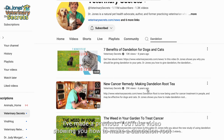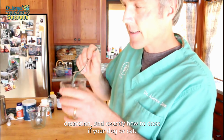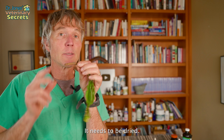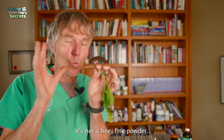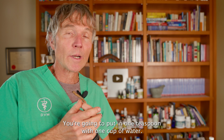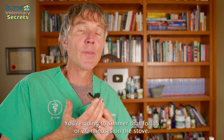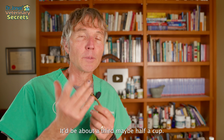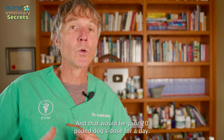I've made a previous YouTube video showing you how to make a dandelion root decoction and exactly how to dose it for your dog or cat. You need to get dried dandelion root, looks like this, it needs to be dried. You grind it in a coffee grinder so there's just small chunks, it's not a fine powder. You're then going to put in 1 teaspoon with 1 cup of water, and that will be the dose for a 20-pound dog. You're going to simmer that for 15 or 20 minutes on the stove. It's going to boil down, be about a third, maybe half a cup. And that would be your 20-pound dog's dose for a day.